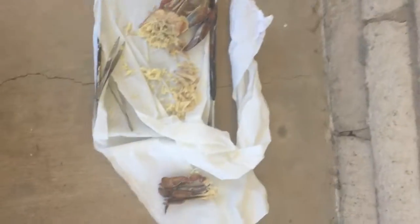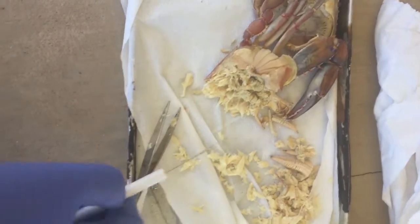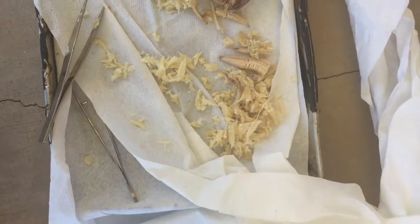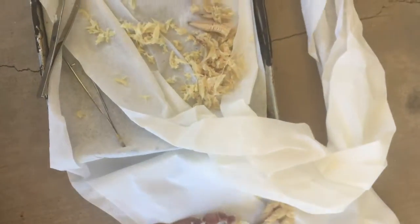Okay, so I'm back. After about a couple minutes of dissecting, mostly just tearing out the legs, there's the legs I need to tear out. Sorry, Adam. I'm gonna have to work this out.